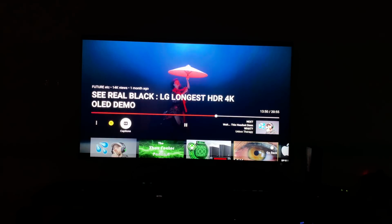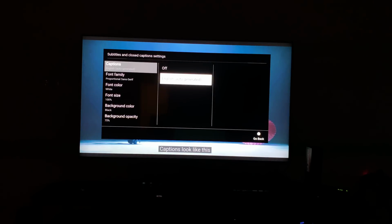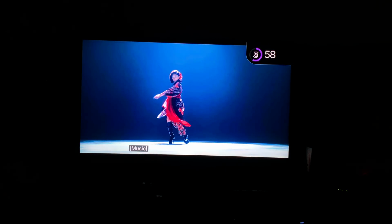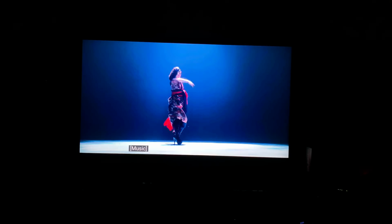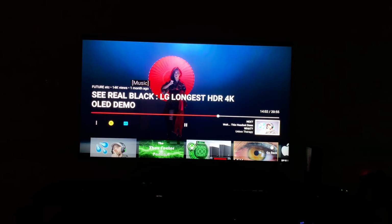So here, let's turn on the captions and see if things bloom. So captions look like this, yes. And I'm going to try to go back here. I really hate this remote. I really do. So there you go. But look at that. Do you see the caption at the bottom? There's no blooming around the captions. And here, let me just find something with a dark scene.